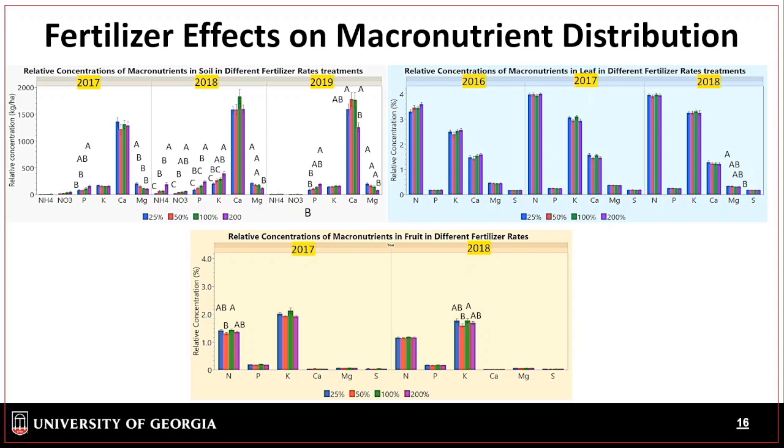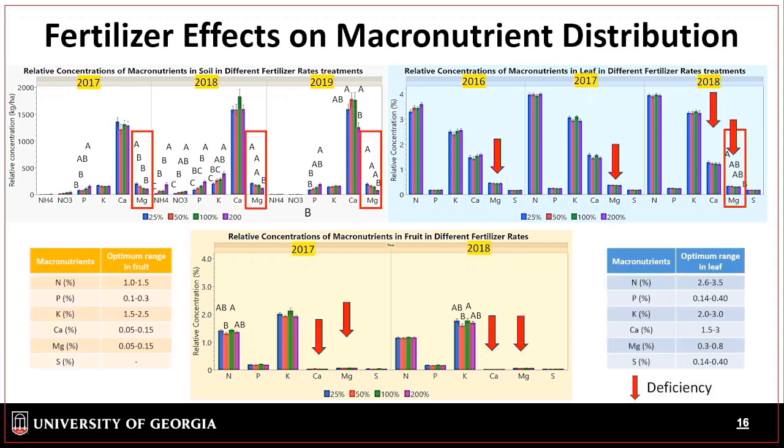Now, calcium again is pretty high in there, and we're seeing that in this case, magnesium and calcium, again, is coming up as deficient. And you can see that in the soil, the level of the magnesium is actually going down even when we're adding more, meaning that more likely calcium and magnesium are having some conflict, where because we have more calcium, it may be binding and making it so that the plant cannot take up that magnesium, and it may be a problem.